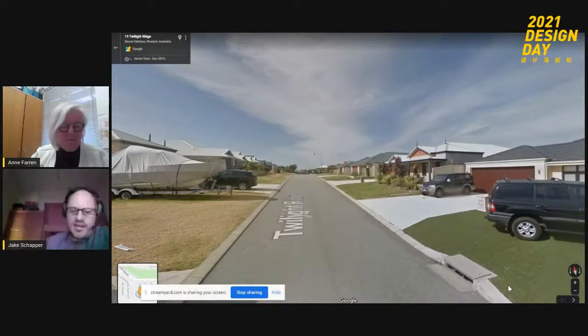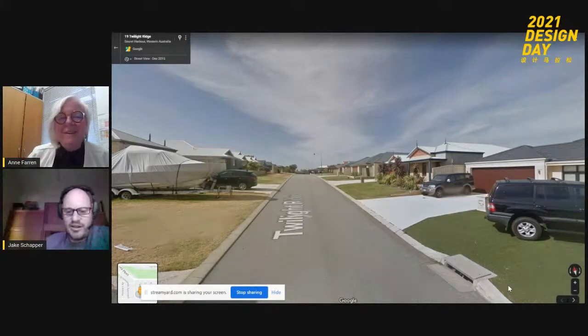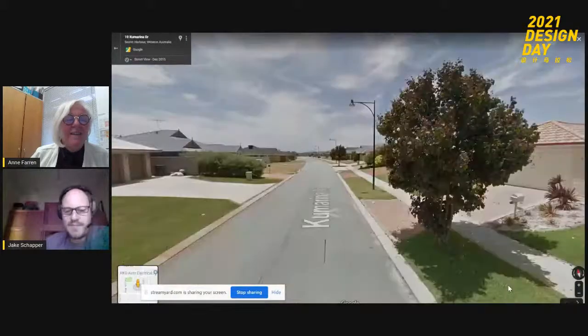This one is a new subdivision in the outer areas of Perth. As you can see, the lack of street trees creates a really hostile, barren walking environment. On the right-hand side, where the four-wheel drive is parked, that is not actually lawn. That is artificial turf made of plastic. This is a sort of apocalyptic landscape, really, and I don't think it contributes much to the mental well-being of its inhabitants.